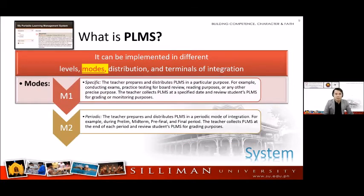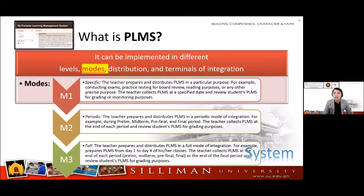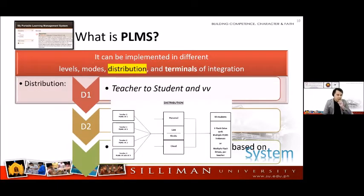Let's proceed to the third. I think this is the highlight on how really to distribute and collect. At this time, there are limitations in any kind of technology, and it is limited again on its capacity for no internet connectivity. The first one is what we call the teacher to student and vice versa type of distribution.